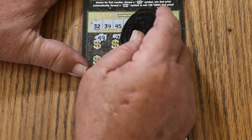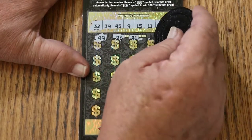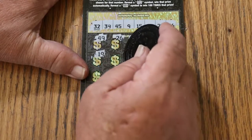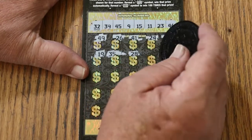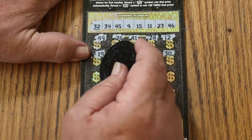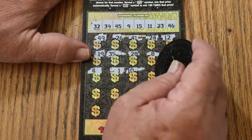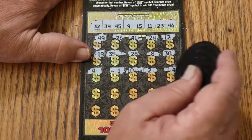49, 26, 41, 24, 12, 19, 35, 28, LV's 8, 30, number 4, number 1, number 10, number 2, and 43 there.